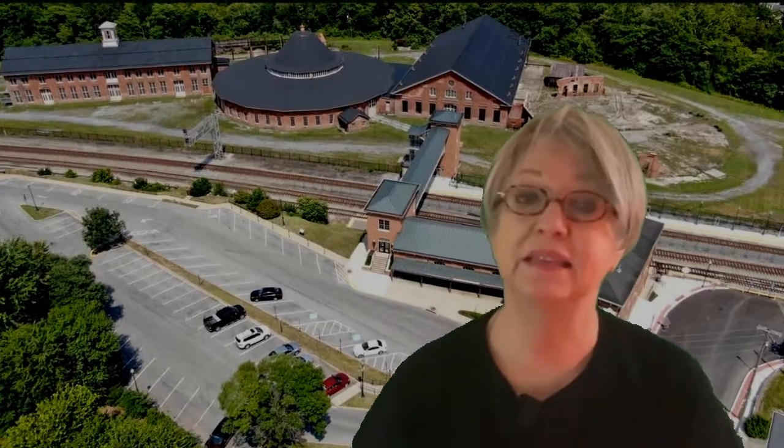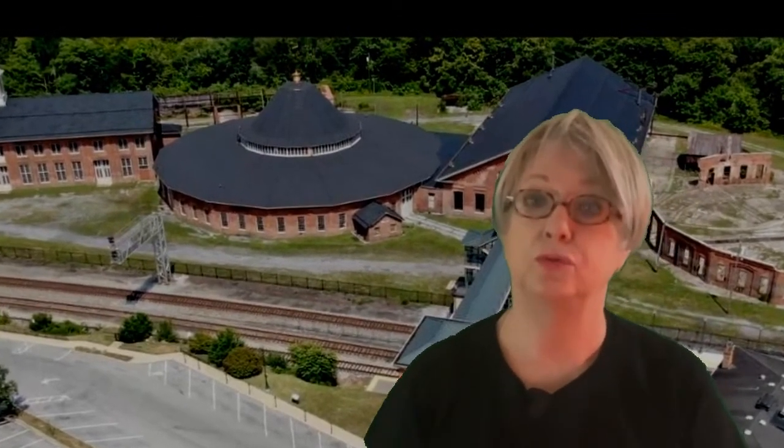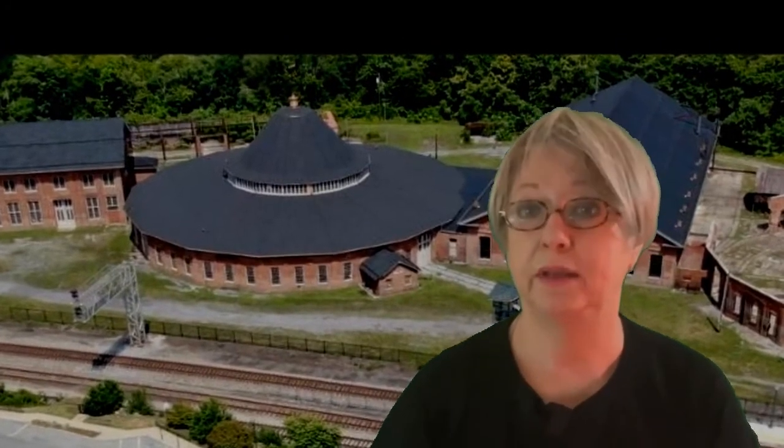So first thing is the work happening at one of the most interesting sites in town, the buildings at the Martinsburg train station, which date back to the 1800s. The roundhouse is a huge building that was used to turn trains around. It was destroyed during the Civil War and then rebuilt shortly after the war ended by the B&O Railroad.